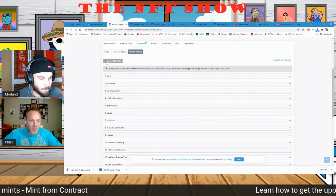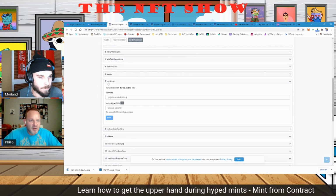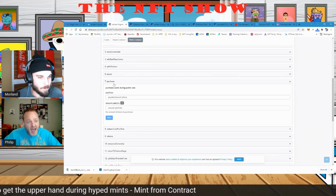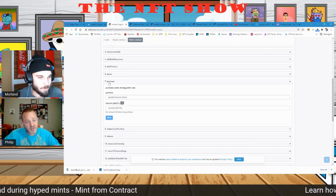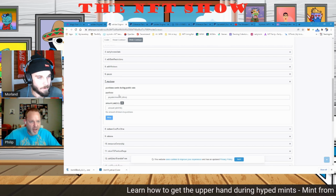Okay, it's still not showing green, maybe because it's been minted out. But then what you'd look for here is something called purchase. It's sometimes called mint. It's sometimes called buy. If there's a pre-sale, it could be pre-sale mint and then normal mint. But you'd find that purchase or mint or buy.